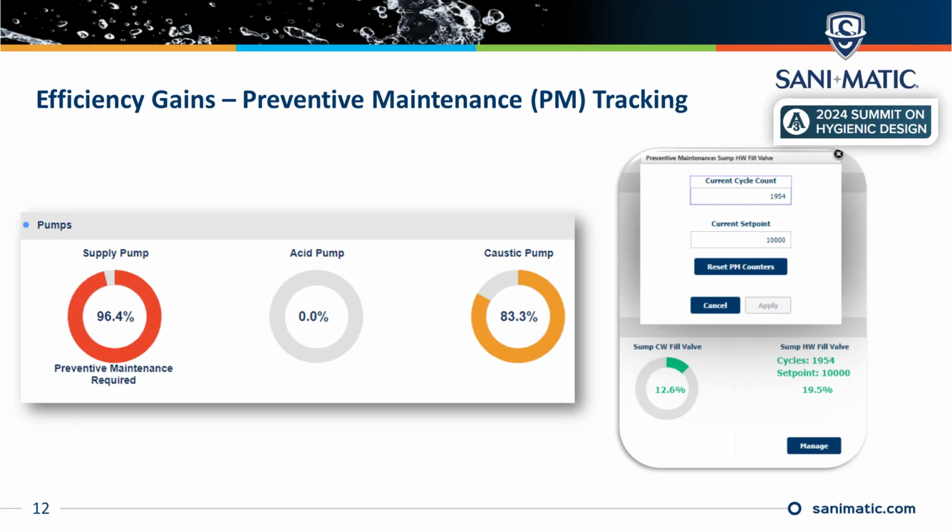PM tracking. I think in one of the first sessions on Tuesday, or yesterday, there was talk about PM of gaskets and things like that, so replacing things annually. That's always a good practice, whether it's tri-clamp gaskets on a CIP system or pump seals, valve seals, things like that. You can also do things like tracking preventive maintenance cycle times of the pumps or valve cycle count. So how many times is my valve actually opening and closing?